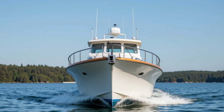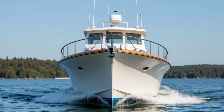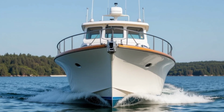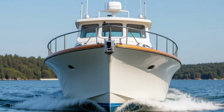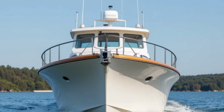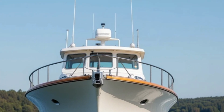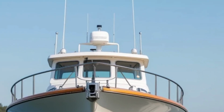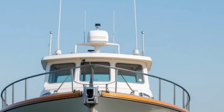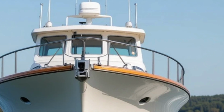There's also a strong community of Ranger Tug owners who frequently share tips, modifications, and cruising stories online and in person. This network can be a big plus for new owners, providing advice, support, and inspiration for how to make the most of their little tug. Some owners add solar panels, custom canvas enclosures, upgraded electronics, or even wind generators to make their R-21EC even more self-reliant and adventure-ready. If you're the kind of boater who values simplicity, comfort, and personality in your vessel, the R-21EC might just be your perfect match.